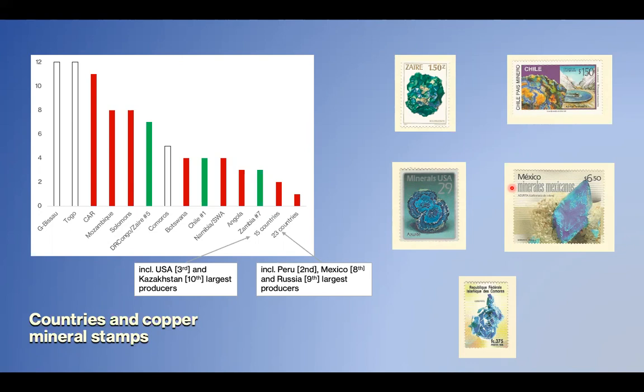So a rule of thumb might be to only include mineral stamps if the mineral is or was mined in the country. That would mean excluding approximately 1/3 of 160 stamps. But what do I do about the mineral leuconite? It's a rare copper aluminium arsenate. It's only been illustrated on the 1998 375 franc Comoros stamp at the bottom of the slide. This is another country which has not yet dug deep enough to find any copper.